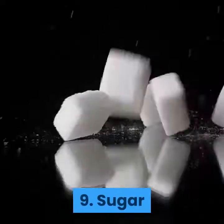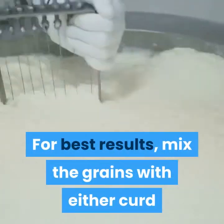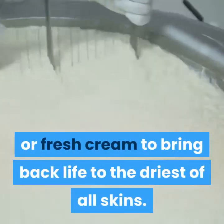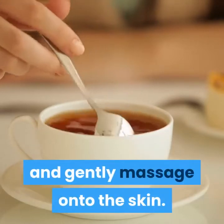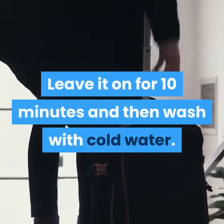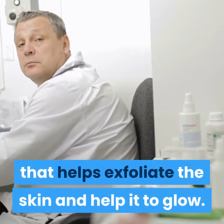9. Sugar. Sugar is an excellent skin softener. For best results, mix the grains with either curd or fresh cream to bring back life to the driest of all skins. Take 1 teaspoon of shakkar and mix with 1 teaspoon of malai and gently massage onto the skin. Leave it on for 10 minutes and then wash with cold water. Sugar scrubs have long been used for their abrasive nature that helps exfoliate the skin and help it to glow.